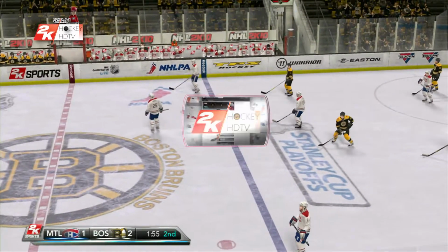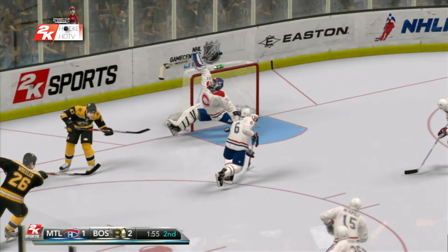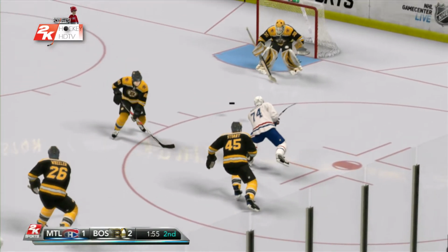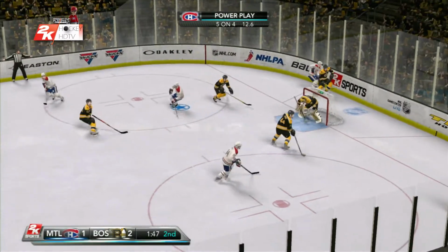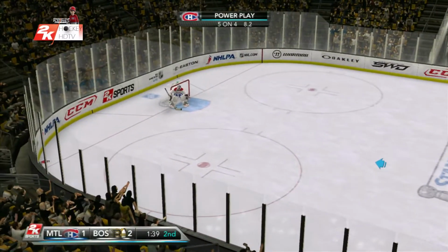Stoppage of play as the puck has left the confines of the ring. Oh, it looks like somebody's going home with a souvenir tonight, Randy. What a catch. The Canadiens are ready to start the power play here. Here comes the faceoff. They've got a one-man advantage. And now Boston in their zone. And now Boston's able to clear it out.